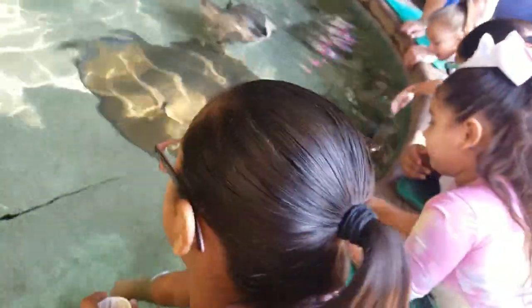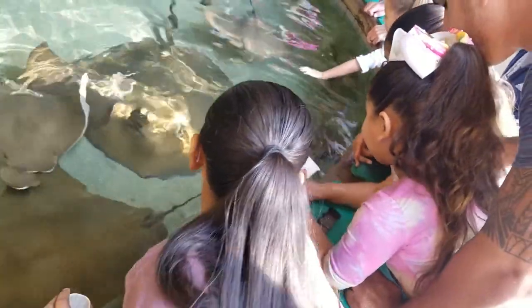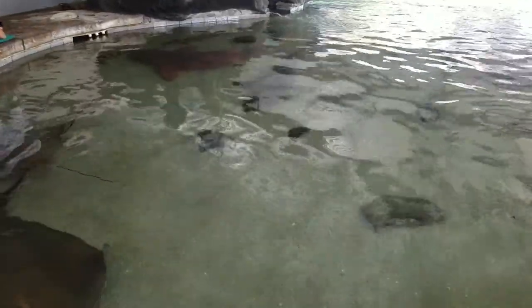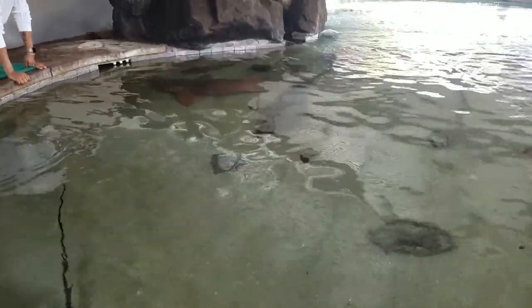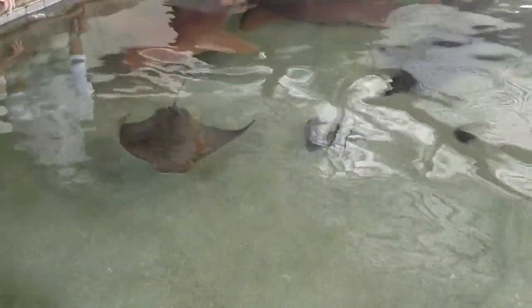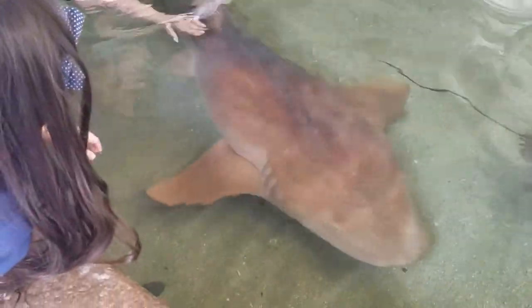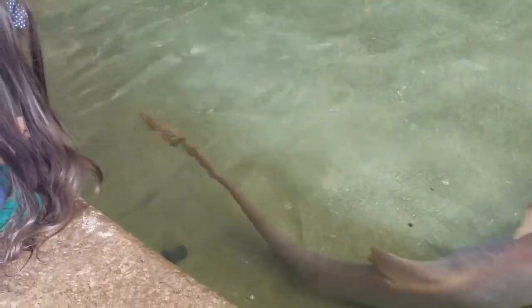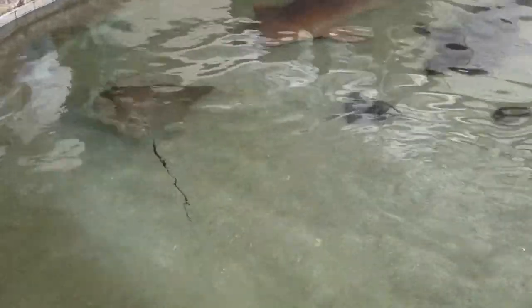My grandbabies. Kimmy's too scared. Oh, it's a bar. Oh, that thing's huge. Oh, here comes another one, Kim. Did you touch that? No. Oh, okay. That's some big sharks.